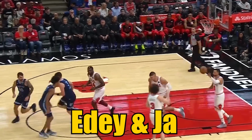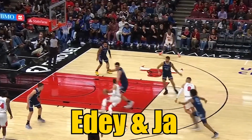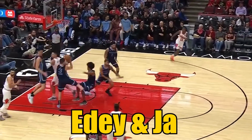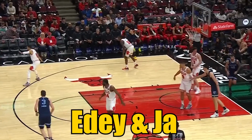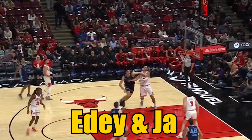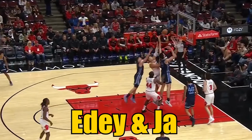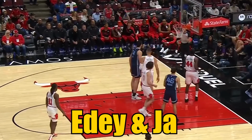Also, let's not forget about how Edey's rebounding will impact the team. Ja Morant loves to push the pace, and with Edey grabbing rebounds, Ja can get out and run in transition even more. Edey's going to give the Grizzlies so many second chance opportunities too. He's got the size and the strength to control the boards on both ends of the court, and that's going to lead to a lot of fast breaks led by Ja.